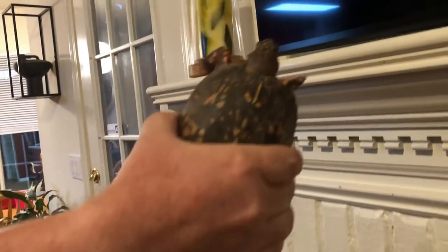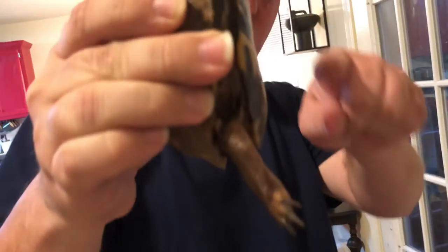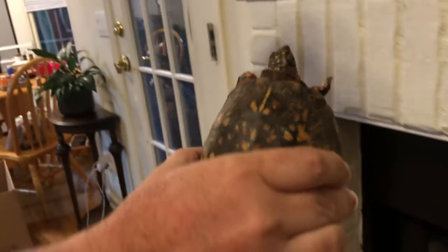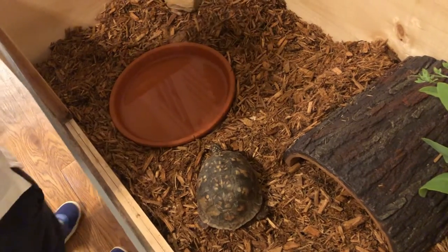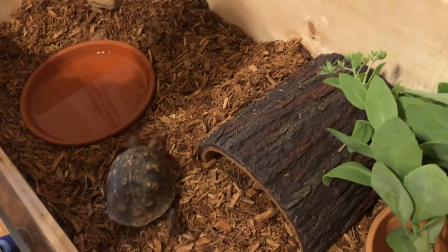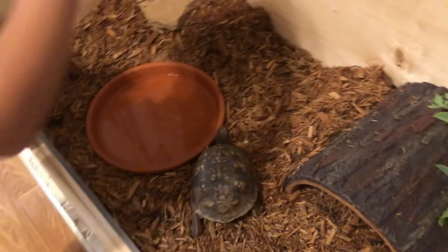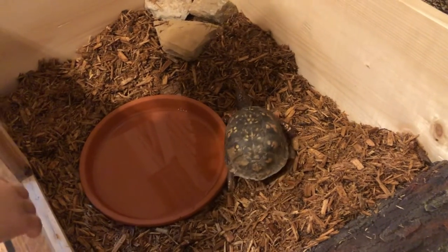Is that a girl, Daddy? Let's see. Look at Luckie. Can't really tell. But see, the shell's like this, so it might be a male. When we first got him this morning, he was so active. And now, look, he's drinking water. Hi, Lucky. That is your house. That is your home. It's drinking water.